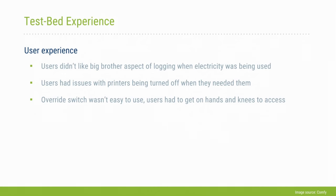User experiences. We heard quite a bit. A lot of our GSA brothers and sisters did not like the aspect of having somebody know exactly when they turned something on or turned something off. Everything was being recorded. That was probably one of the biggest problems. The other problem was that if you weren't sure if it was working or not, you had to get down on your hands and knees and push the button, as we had placed all of these beneath the desk. A lot of them were getting kicked around pretty good.